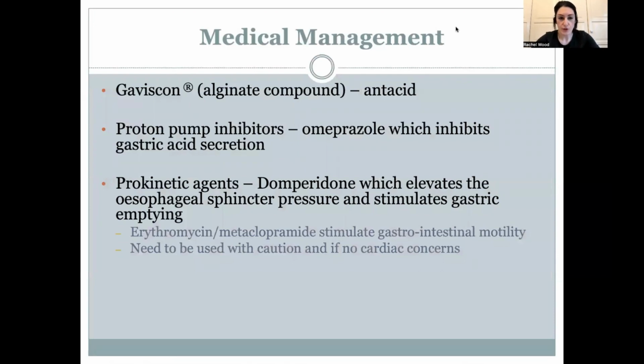So the medical management that we've touched on, I guess you've got your Gaviscon, which can often cause constipation, and sometimes parents don't find it really helps significantly, and again then has the knock-on effect of them not being able to pass stools. Your proton pump inhibitors are your omeprazole, and this works in a way of inhibiting the gastric acid secretion. And you've got your prokinetic agents such as domperidone, which can elevate the esophageal sphincter pressure and stimulate gastric emptying. It is to be used with caution, and a lot of these will need an ECG or an echo before starting this medication. We don't use erythromycin and metoclopramide that often in infants, and definitely not first line, but this would work in stimulating the gastrointestinal motility.